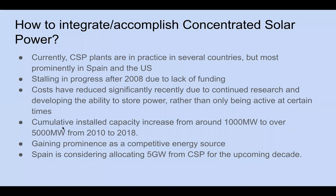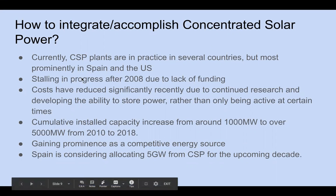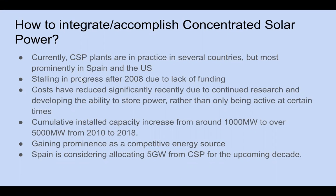So how do we implement concentrated solar power into our system? The good news is that concentrated solar power plants are already in practice in several countries, most prominently in Spain and in the US, but those are by no means the only countries. Places like China and Morocco are using them and getting more and more CSP plants. However, they're not as prominent as they could be. There was some stalling in the progress of CSP technologies in 2008 because they were lacking in funding. 2008 is when the recession hit, so people didn't see it as important or financially sound as some other forms of power. However, they have become more popular recently because costs have reduced since more research has been done.